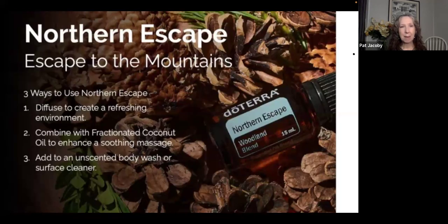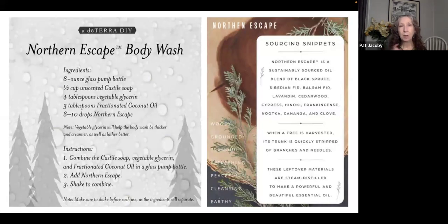So Northern Escape can be diffused, it can be used topically with fractionated coconut oil, or you can use it in an unscented body wash or a surface cleaner. You could also put it in an unscented hand soap. You could put it in an unscented lotion. All great options. So here is a recipe for making your own body wash.